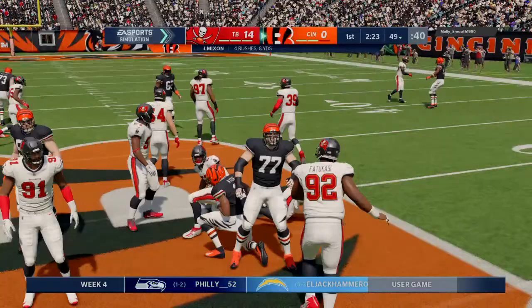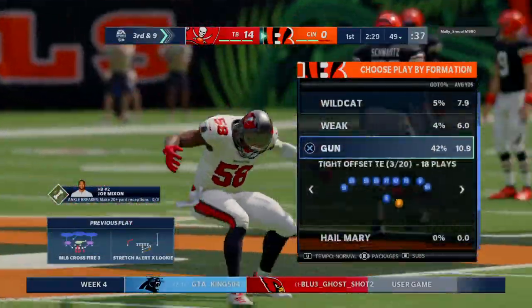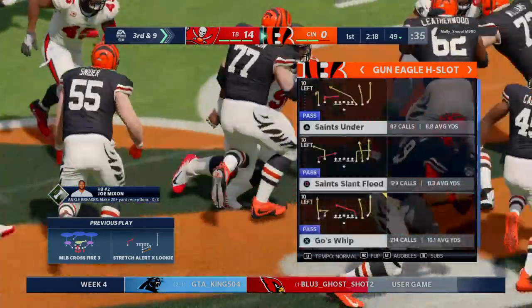And this time they were ready for him as they'll stop him right at the line of scrimmage. He'll wind up losing 3. And now it's 3rd down.